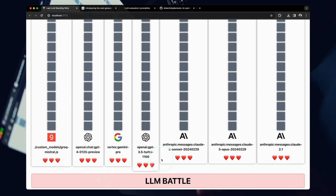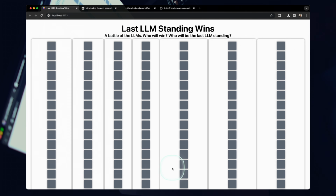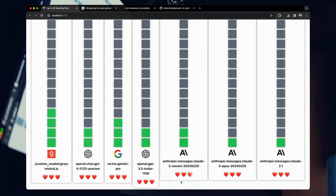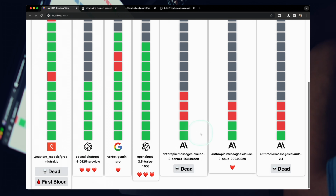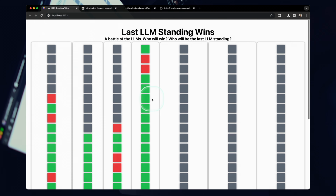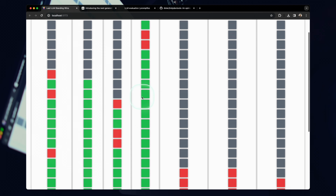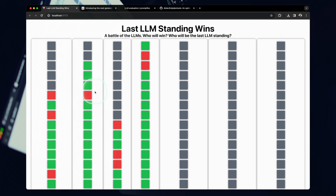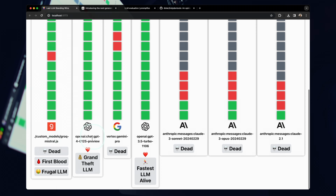Enough talk. Let's go ahead and let this last big, massive LLM battle run. Let's see who the last LLM standing is here. So right away, you can see Grok is off to the races. That LPU is insane. We got some dead Claude models, and we have, was this GPT-3? Very nice, GPT-3 with 2 errors only. Okay, we have Grok dead. We have Gemini Pro dead, and GPT-4. Nice. GPT-4 lives with 1 health. GPT-3.5 Turbo lives here with 1 health. Everyone else is dead here.